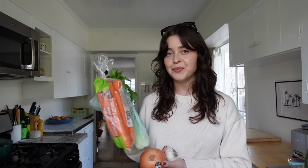This is a must in my household. I always have this trio in the fridge. If I have extra, I'll chop it and freeze it. I'm a big soup fan though, so you get it. And lastly, I got some extra chicken breast just in case we need more protein this week.